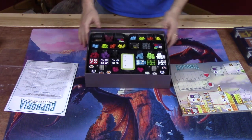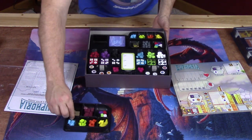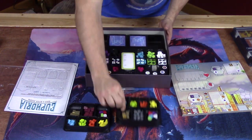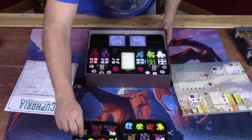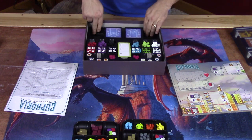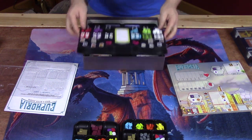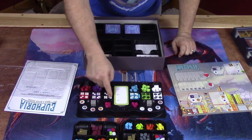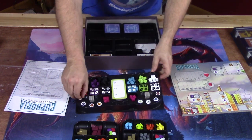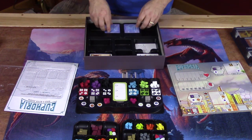But what's really great about this insert here is each one of these trays actually comes out. So all of our components, you'll see I have some of the premium upgrade components there from Kickstarter. And these trays just easily pop right out and play all of the dice for each faction, all of the different chits. And here again, they just slip in and out of there so nice and easily.